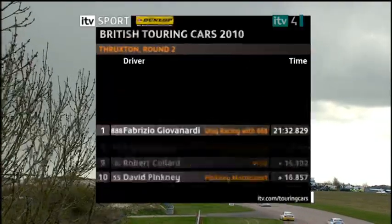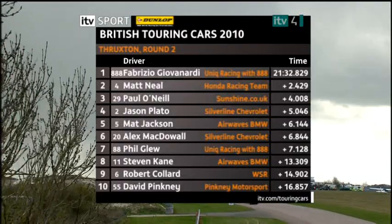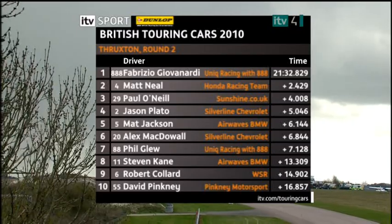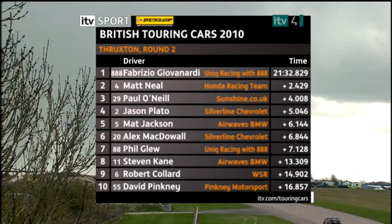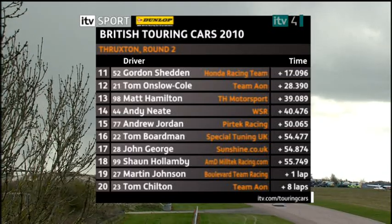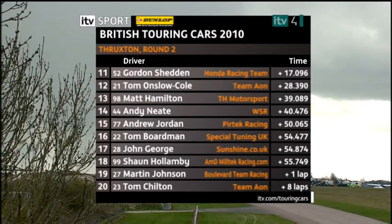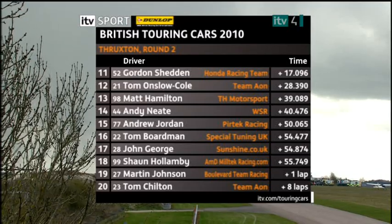So, Fabrizio Giovanardi, 2 out of 2 here at Thruxton. Matt Neal finished a superb 2nd place, fighting his way up from the 6th row of the grid. Paul O'Neill finished an excellent 3rd ahead of Plato, then Matt Jackson, Alex McDowell, Phil Glue, Stephen Kane, Rob Collard and David Pinkney. Just outside the points, we saw Gordon Shedden, Tom Onslow-Cole and Matt Hamilton, a good 13th place for the youngster. Andy Neate was 14th ahead of Andrew Jordan, then Tom Boardman, John George, Sean Hollenby, Martin Johnson and poor old Tom Chilton.